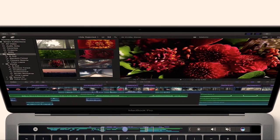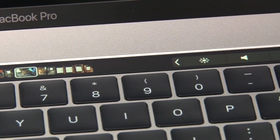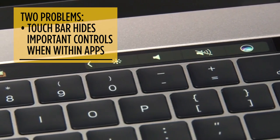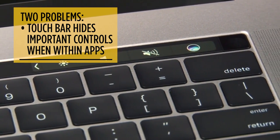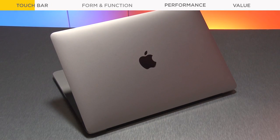But I'm more excited by what developers are going to do with it. I just have two problems with the Touch Bar. One, it hides important controls when you're within apps, and two, it feels a little claustrophobic compared to a full touchscreen. This version of the 13-inch MacBook Pro has a few other perks over the entry-level model.